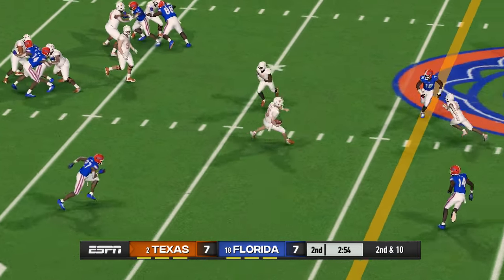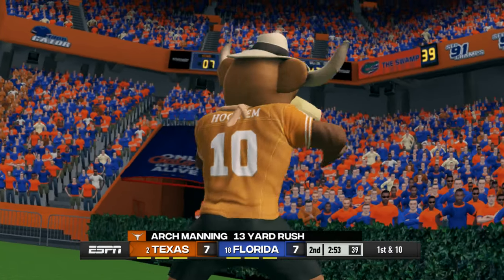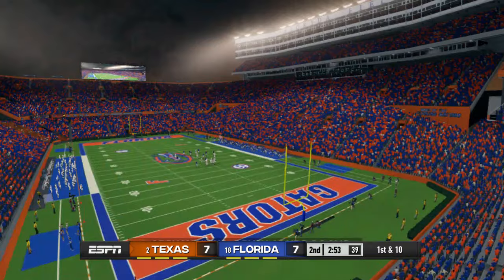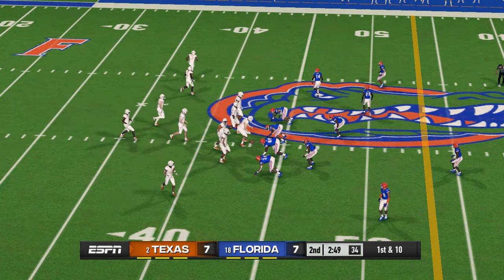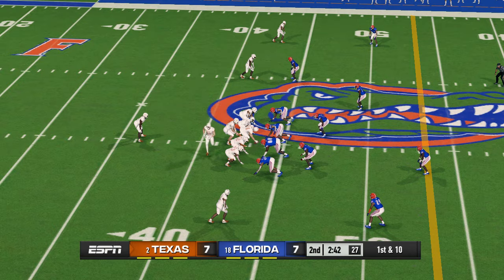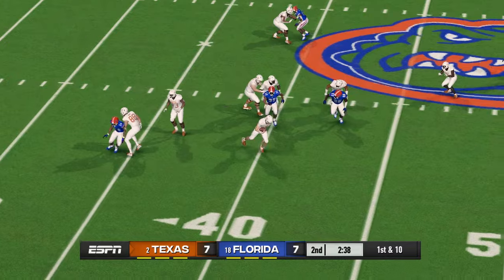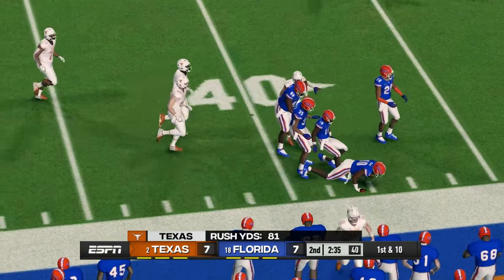Play action here. He's going to scramble. Good tackle there in space. Brings him down. Gain of 13 on the play. 1st down. He's going to try and scramble. Got the corner. Looks like he's going to run. Out of bounds at the 40.